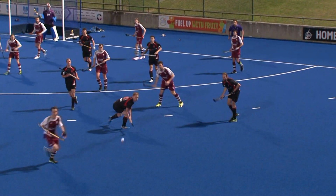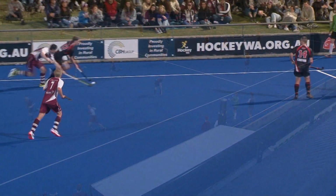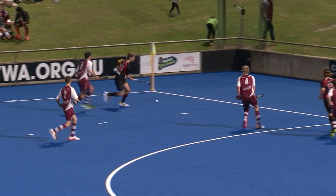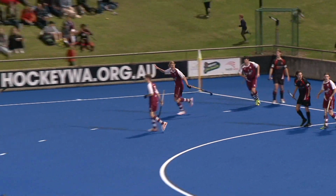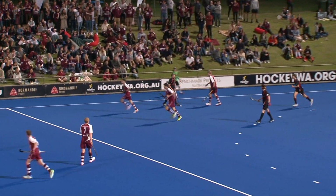Just threatening, peppering the line at the moment. That's a good win for Melville. Got a deflection out the side. Good turn and go though. A little bit of pressure building here. Rourke Palmer, and he did very well, and then the ball got poked away from him. Should have been a long corner, he thinks so.